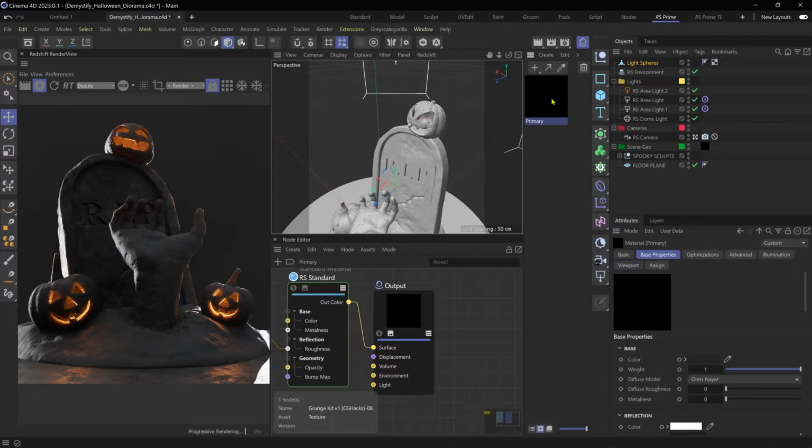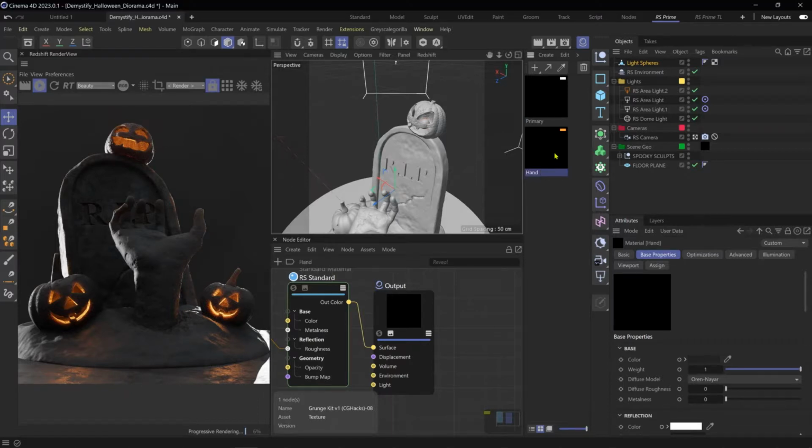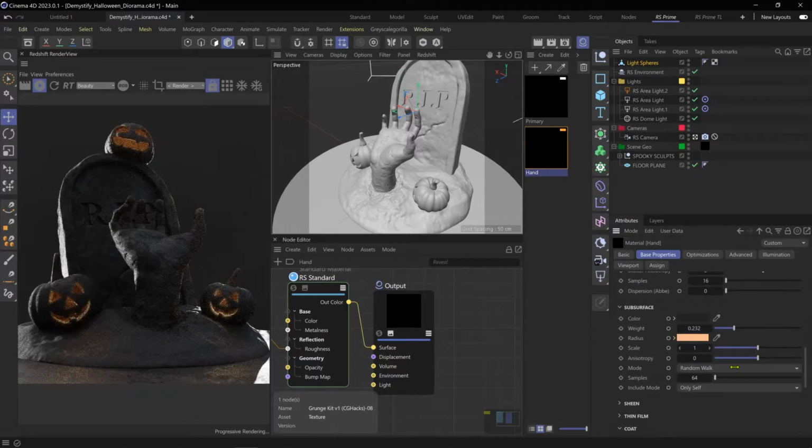And so I'll just hold down Control, click and drag. We can duplicate, and we'll call this one the hand. And we can drop this directly onto our hand geometry here inside the viewport. And now that's just going to allow me to, like any other material, adjust just the hand. And so we'll head down to subsurface. The radius, I think, is fine. We may want to actually dial that back a little bit. But for right now, we'll just take the weight. We can raise that up a ways. And we can see now that we're starting to get quite a bit more of that subsurface information here.